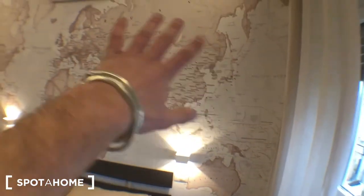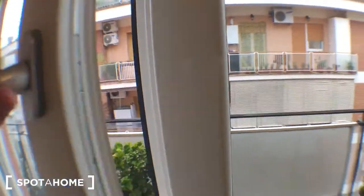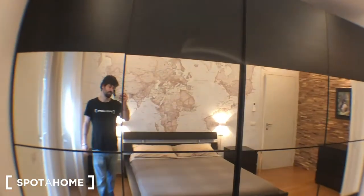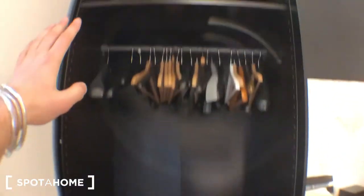There's another bedside table, an heating point here, this beautiful painting of the world on the wall. And you have that AC device right there. You understand? You can find it. Balcony, and you have this huge wardrobe with a lot of mirrors in it, with a lot of compartments. At the moment there's some stuff, but all of this stuff will go away.